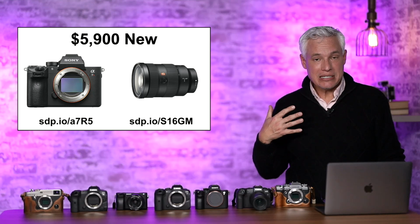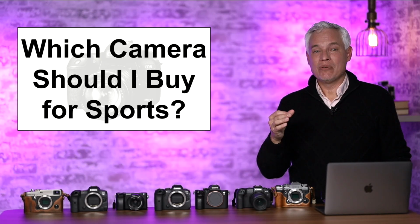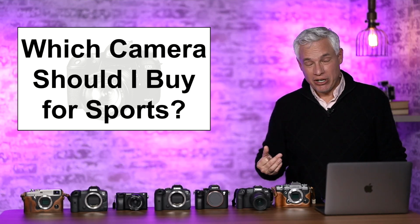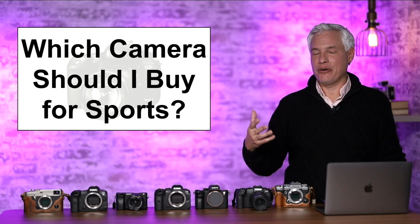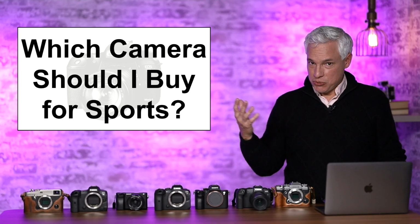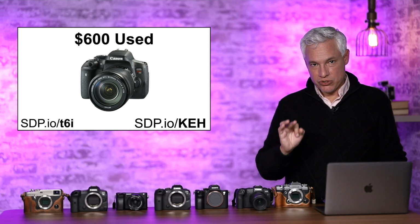It's what I myself would use for landscape photos if I were doing a big gallery exhibit. What if you are a sports photographer? You don't have to be a pro sports photographer, but maybe you have kids or grandkids that are playing soccer or baseball or football. Your smartphone's not going to cut it, but these cameras will produce great results.